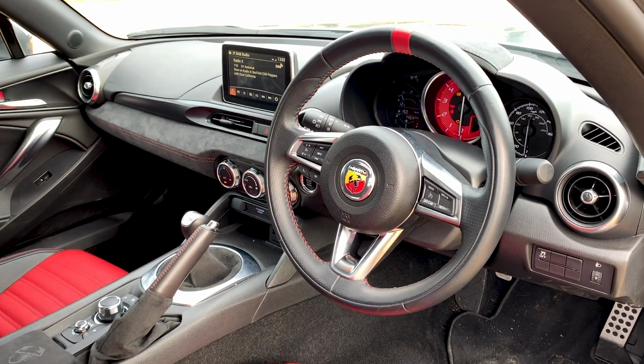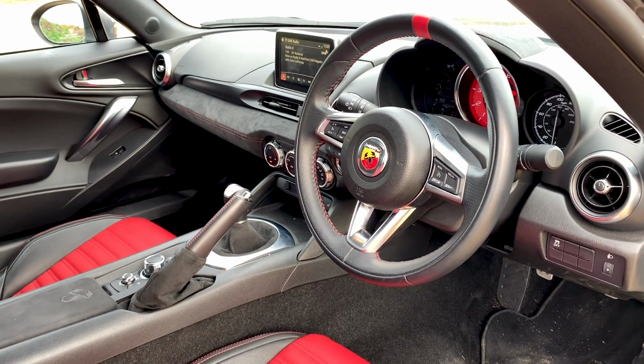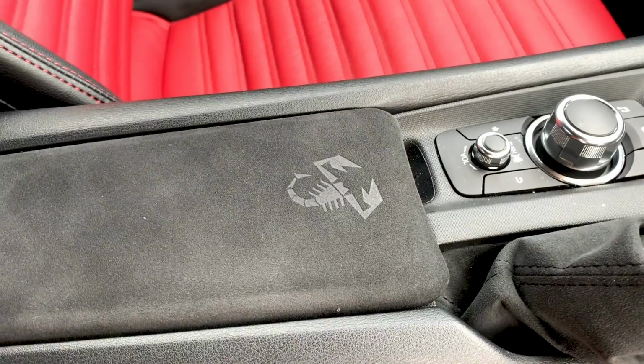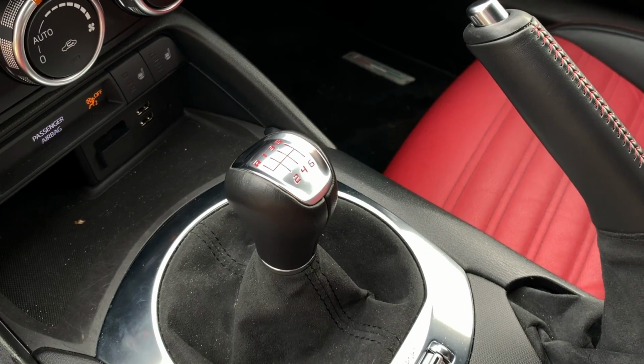Tight. As has been fairly well known, I'm not a small person. I'm 6'3", so I'm not really the target audience, target size for a car of this size. I have a real problem between the handbrake in its down position and the steering wheel. I can't actually get my hand between the steering wheel and my leg. So if you're turning around corners like I'm about to do now, you have to kind of take your hand off a little bit, which isn't great.